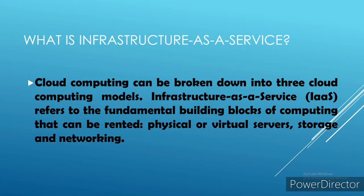What is infrastructure as a service? Cloud computing can be broken down into three cloud computing models. Infrastructure as a service refers to the fundamental building blocks of computing that can be rented: physical or virtual servers, storage, and networking.